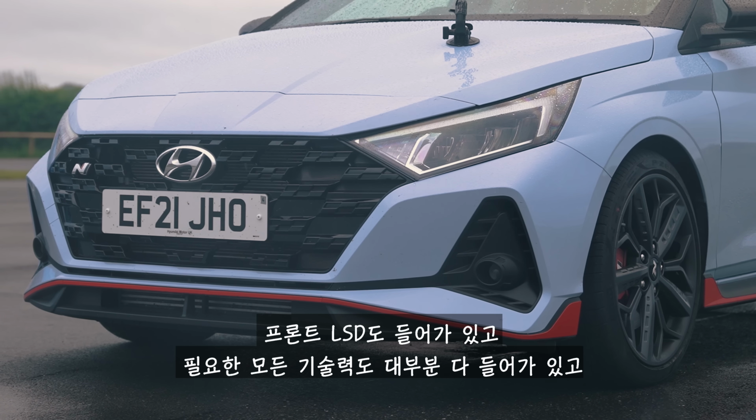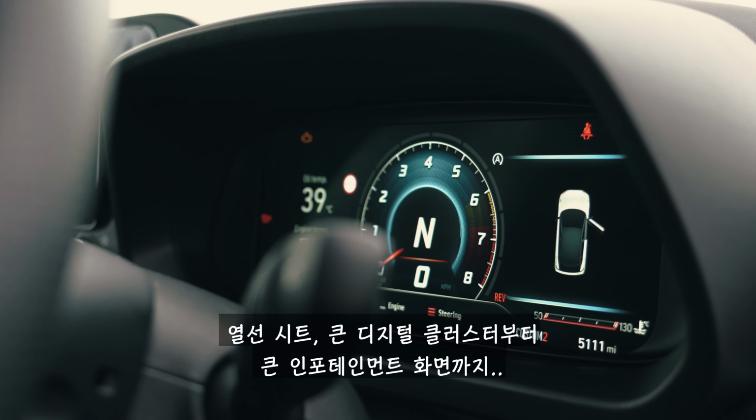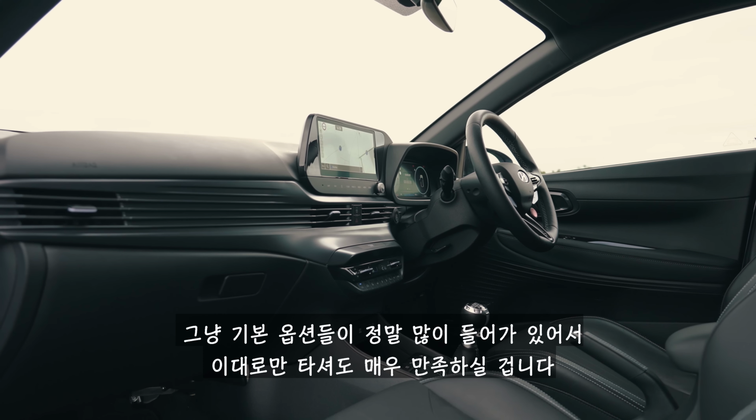You get a proper diff on the front. You get all the electronics you could ever need. Heated seats, full big digital driver's display, full big infotainment system, absolutely loaded and good to go.